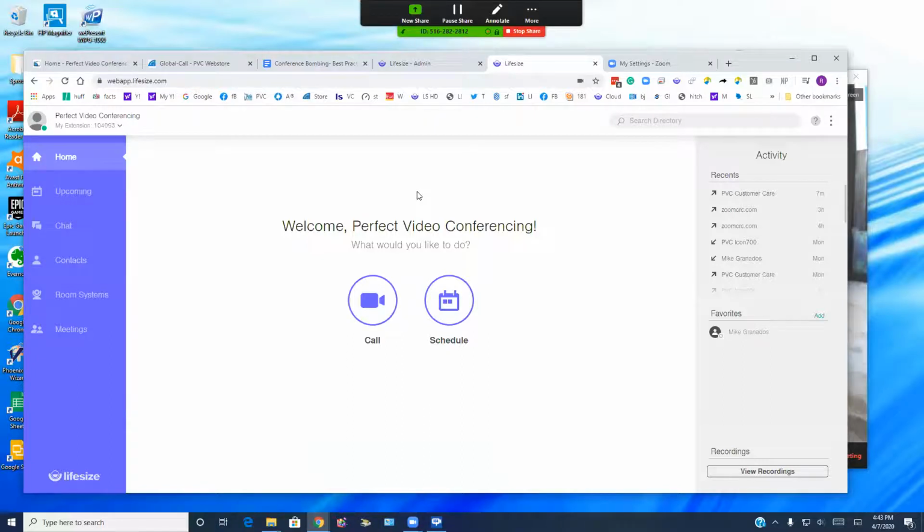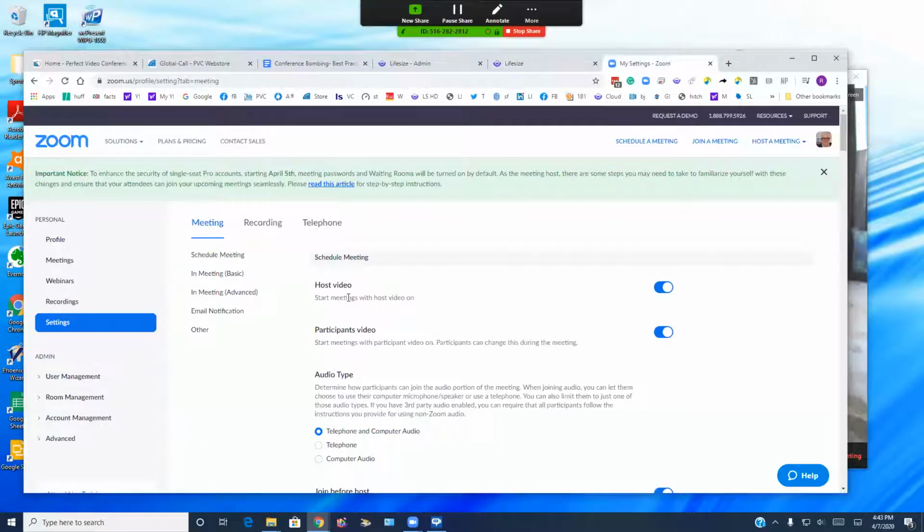This is true for most providers as well. In the Zoom platform, you'll typically get triggered to download the app, and that can be suppressed. So again, Zoom bombing, conference bombing, not specific to Zoom. I do want to show, lastly, how to lock down your Zoom meetings, because this is one of those things that, if just done right, you shouldn't have to worry about it.